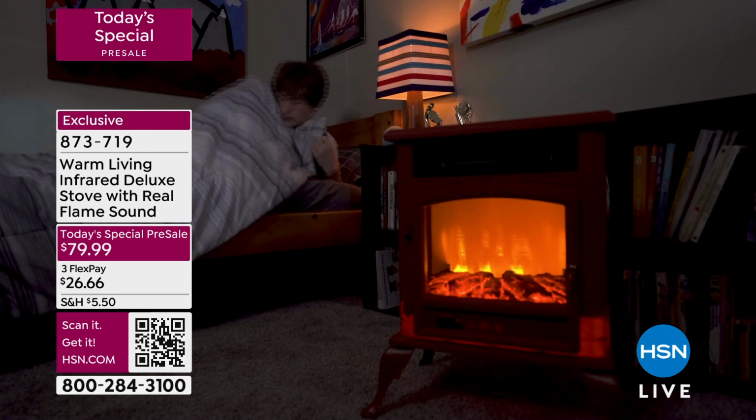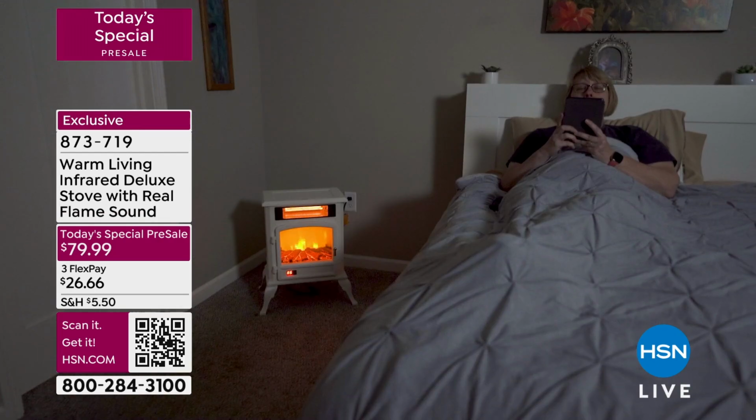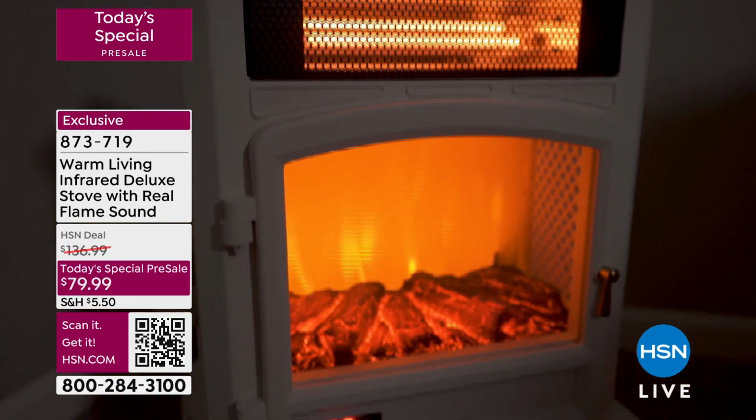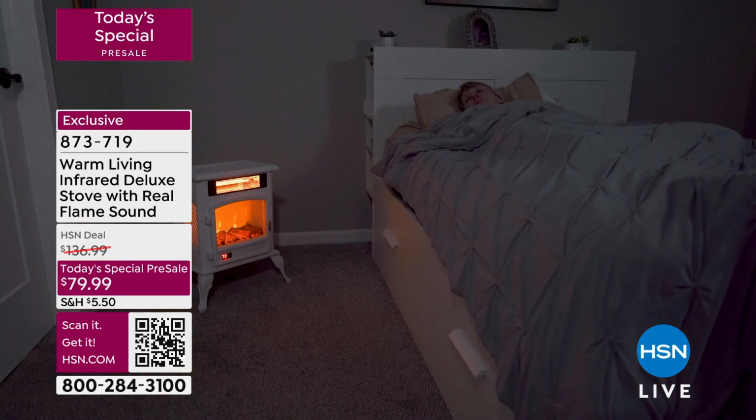And then we're talking about something that has some oil, maybe some gas, something that is not safe, doesn't feel safe, gets hot to the touch. All of those things that dry out the air. I want you to put all that away. I want you to not bring out that old space heater anymore.